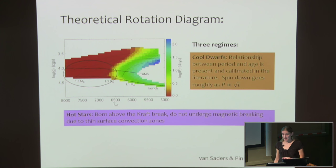These stars never spin down. Well, never spin down on the main sequence. And so there is no relationship between period and age, and you should not try to apply a period-age relationship to these objects. And then there are the subgiants.